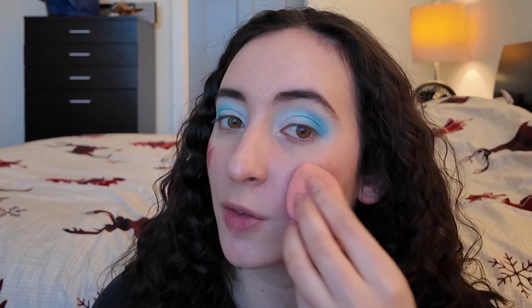And then if you want to sheer out even more, just use your sponge. And yes, I know my sponge is disgusting. I'm going to wash it right after this. And I really like these blushes because they're super easy to build up. So you can sheer them out, build them up, really whatever, and it's just a really nice consistency and formula.